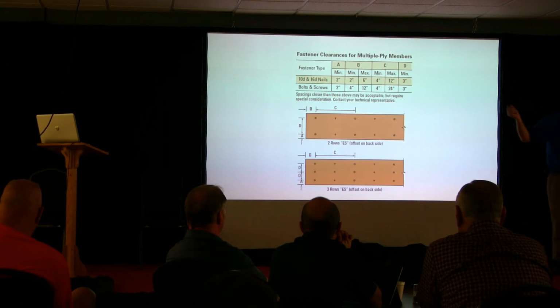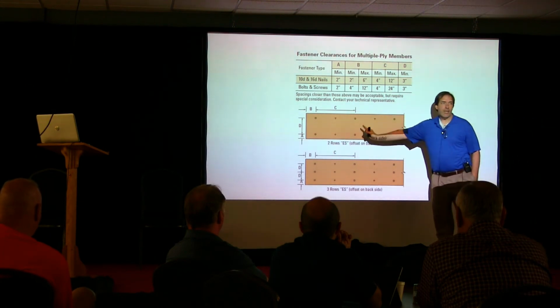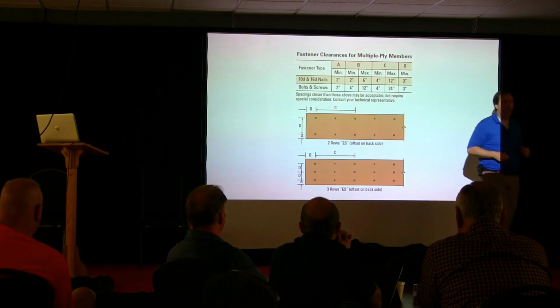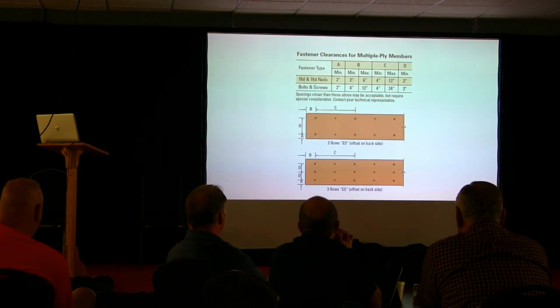And then when they're fastened from both sides, notice the stagger. They're supposed to be staggered. So you've got nails on this side, 12 inches on center. On the other side, they're 12 inches on center, but they're staggered halfway. So they don't want the nails to run into each other. I guess it just makes it stronger. It's a better tie.